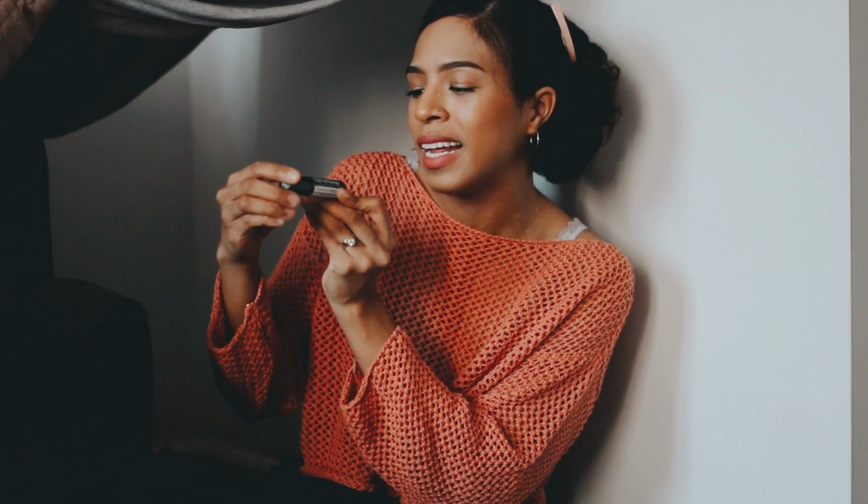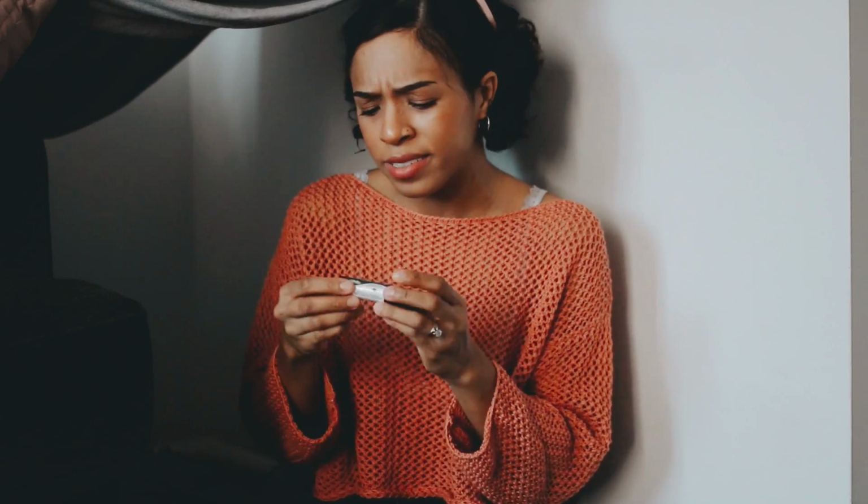I also have some essential oils. This is Respirade Synergy by Plant Therapy. I love this stuff. So I carry this around so I can just roll it on my wrists and then just smell it throughout the day. And it kind of helps open the airways, so I carry this.